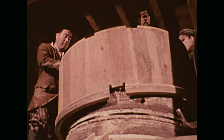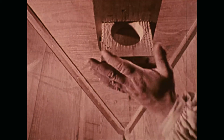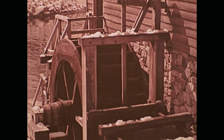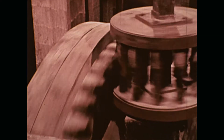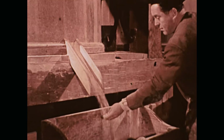Next, they replace the round case that traps the flour or cornmeal as it sprays from the stones. If the grind is fine and true, the winter's work has been done well. If the corn grinds poorly, the equipment must be dismantled and everything done again. Fine. The mill is ready.